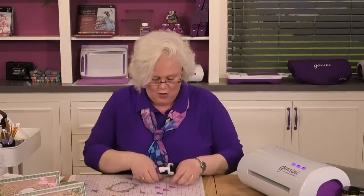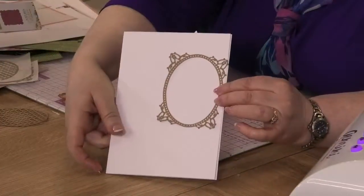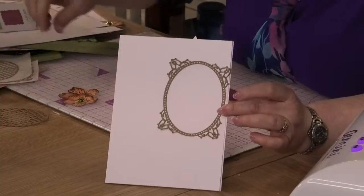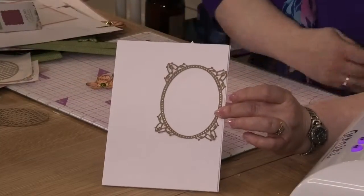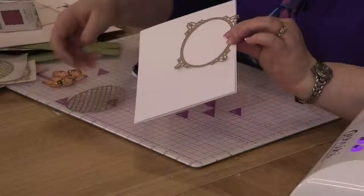Oh my word. Look at that. I'm going to grab that and pop that behind there. Look at that. Look at the detail. It is stunning. Absolutely gorgeous. I hope you're loving these. It is one of my favourite dies. It really is. Right, okay, so on to the next thing.